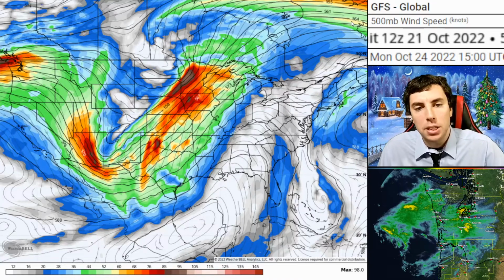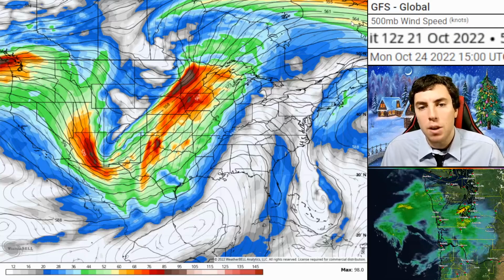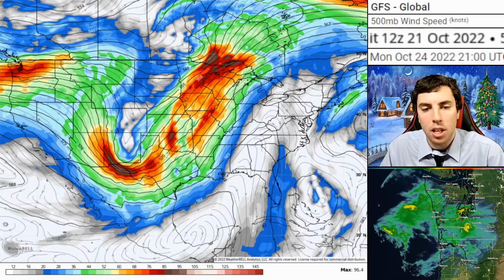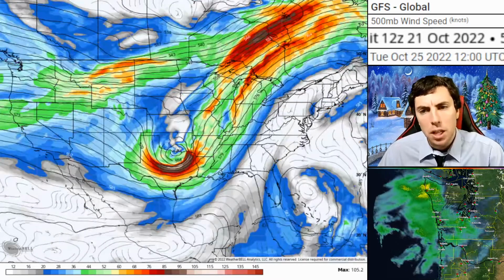We were thinking maybe a slight risk or an enhanced risk for the northern plains. That has since backed off. Now we're calling for a marginal risk for severe weather because of the inconsistency and the high degree of uncertainty in the models. But we could get a pretty good idea.